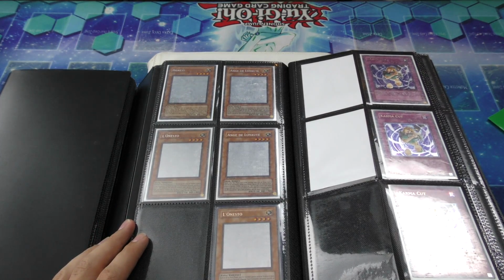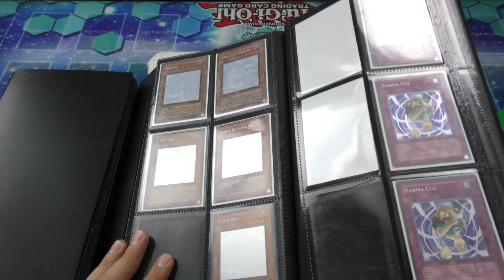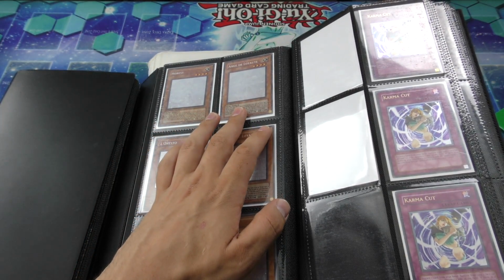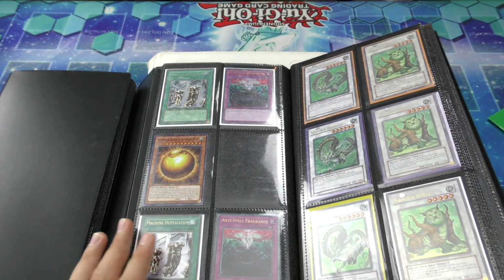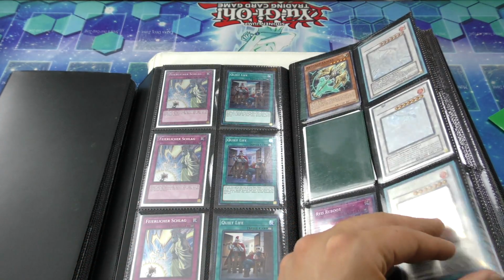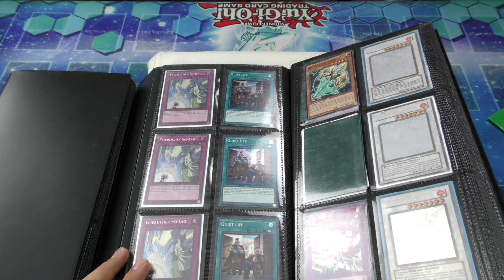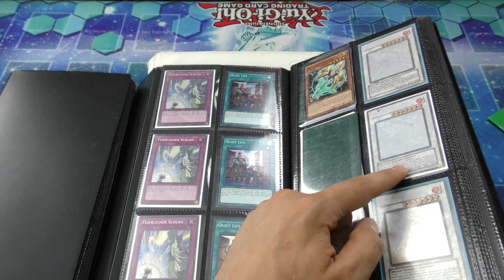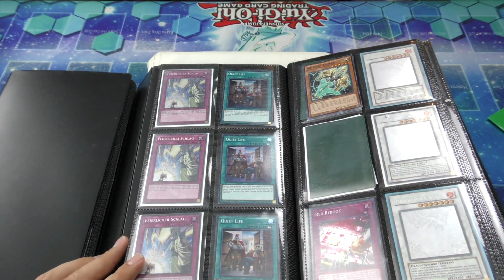first edition. You have a bunch of ghost rare honestes here. They're all like, you got Italian, French, Italian unlimited, French first, and English first. Really cool. Rare Solemn Strike, they are German. And then Black Rose Dragons, Ghost Rare, first edition. So that's an English, that is a German, and that is an Italian one.